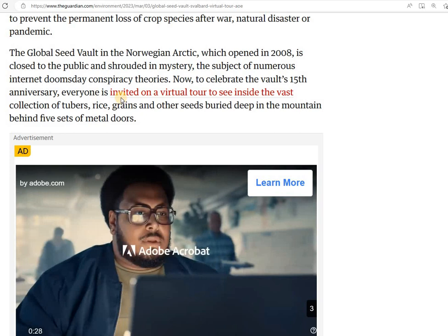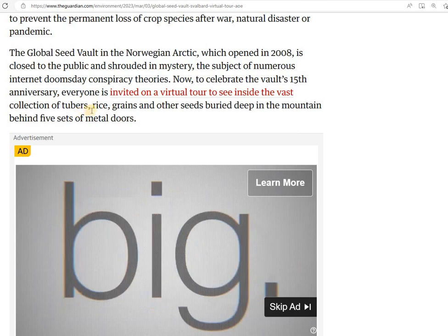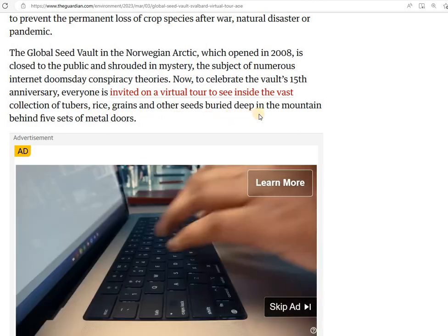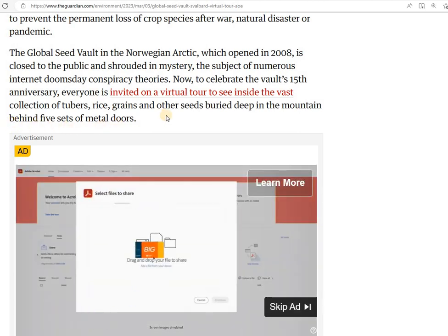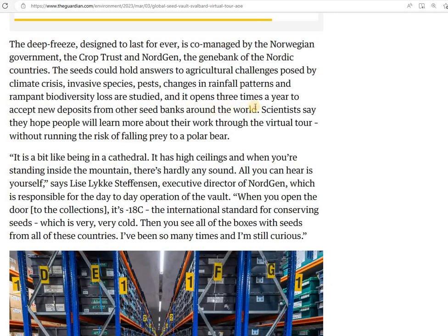And this Guardian article says that yes, everyone is invited on the virtual tour to see the inside of the vast collection of tubers, rice, grains, and other seeds buried deep in the mountain behind 5 sets of metal doors. And this right here is the first set of metal doors, so you have 4 more after that. It goes in this building here, and then the whole seed vault is somewhere within this mountain. And it says that it opens 3 times a year to accept new deposits from other seed banks around the world. The deep freeze is designed to last forever, is what they're saying.